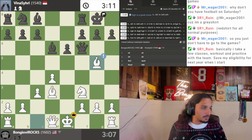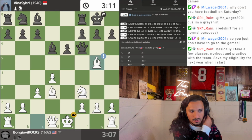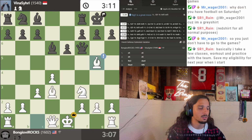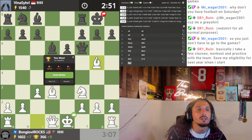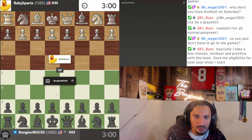Red shirt for all normal purposes. So you just don't have to go to the games. Basically, I take a few classes, work out, and practice with the team. Save my eligibility for next year when I start. Interesting. And you'll be a freshman next year still, by eligibility standards.